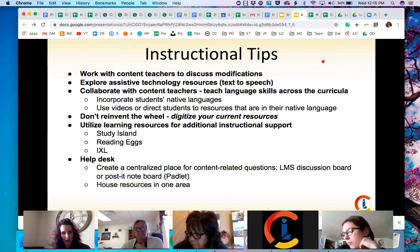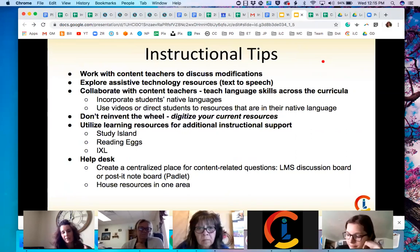How do I modify this to help my individual students with special needs? So they're the experts, rely on them. Other way around, if you're a case manager, you want to talk to your content teachers because they will understand, okay, we're working on a writing assignment. This is how I want to chunk this particular assignment and break it down for my students. So let's figure out the best way to do that together.